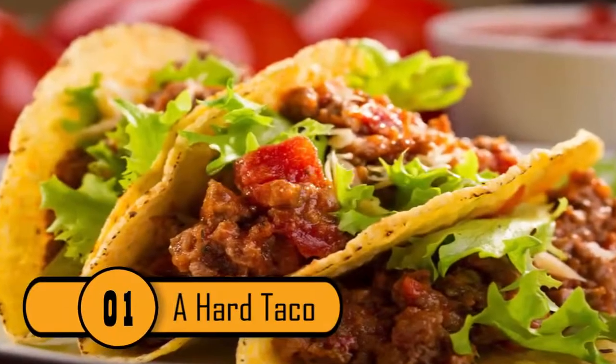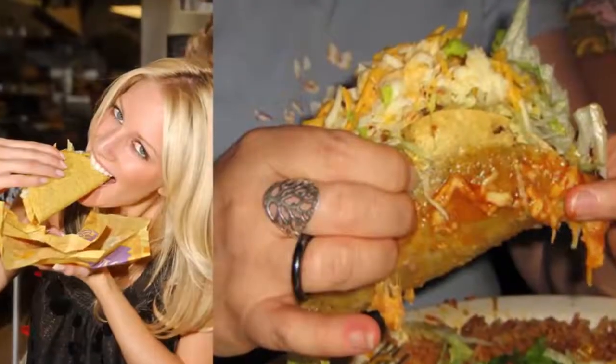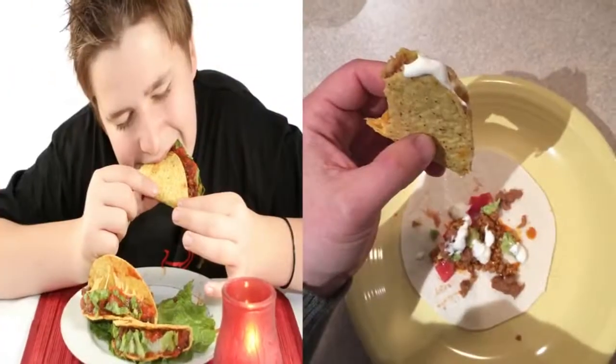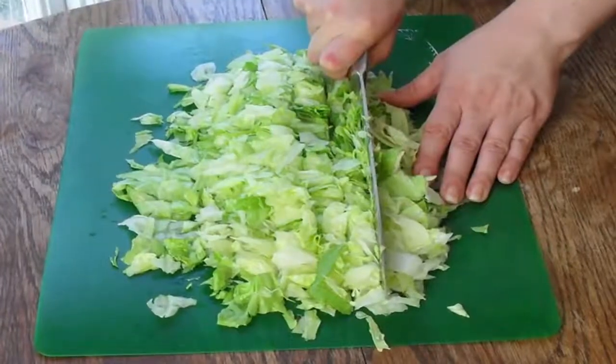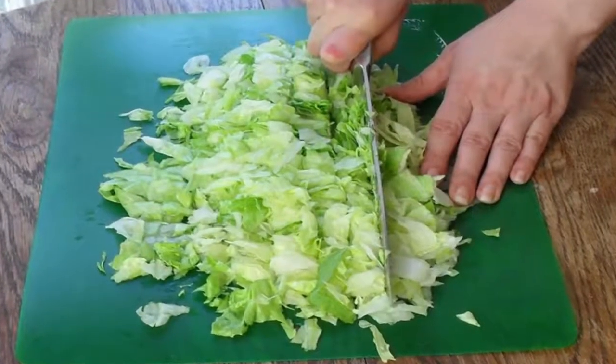Number 1. A hard taco. If you've ever eaten a hard-shelled taco, you know that as soon as you bite into it, the fillings start falling out. This is because the shell cracks and everything starts to fall apart.